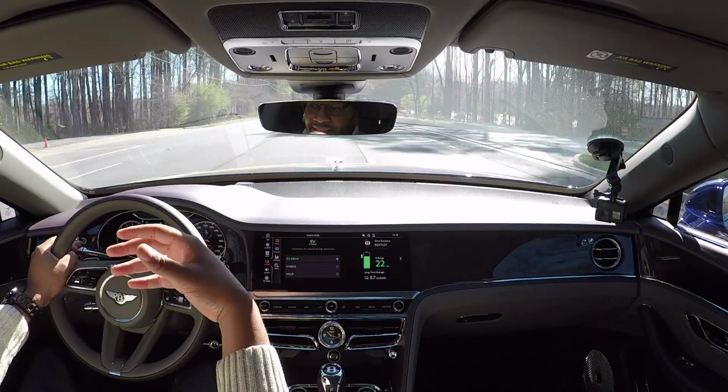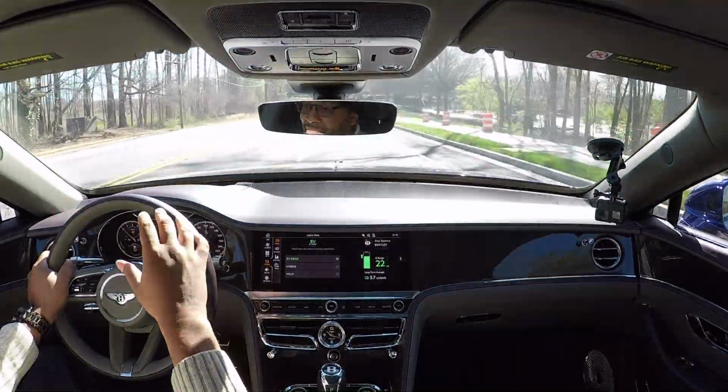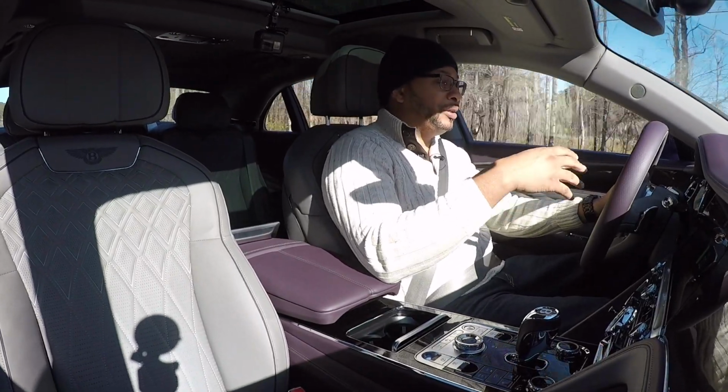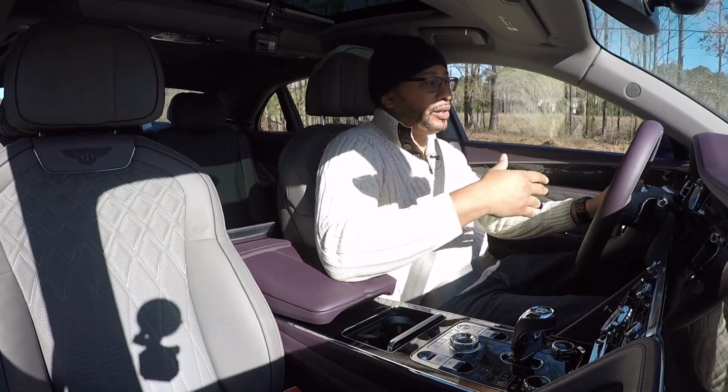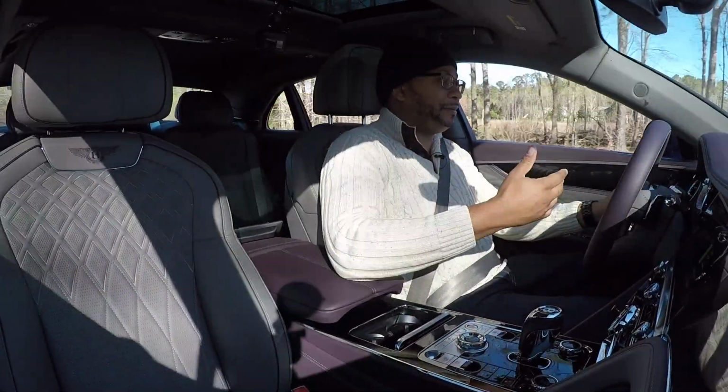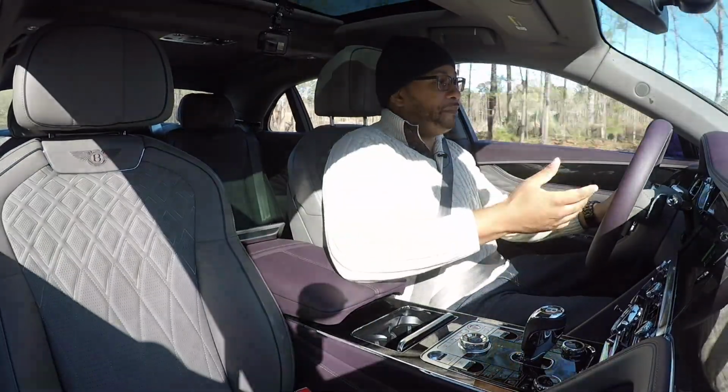Like I said, this is the second vehicle in the hybrid model lineup. First we had the Bentley Bentayga Hybrid, now we have the Flying Spur. So we're just making small incremental steps closer to going fully electric by 2030. So let's talk a little bit about the range.